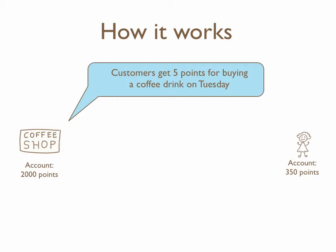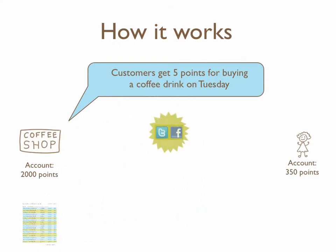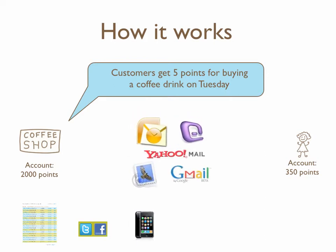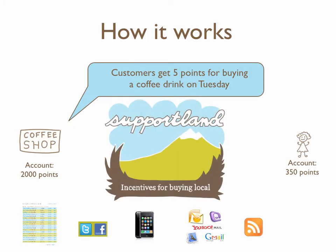So the coffee shop has an incentive up, like customers get 5 points for buying a coffee drink on Tuesday. So this could be any day of the week, Tuesday between 1 and 4, any point amount, buying whatever they want. But this is what this coffee shop has. So our consumer finds out about this incentive through our website, Twitter, Facebook, our iPhone application that we showed in the features section, email subscriptions, RSS feeds, and Supportland window sticker.